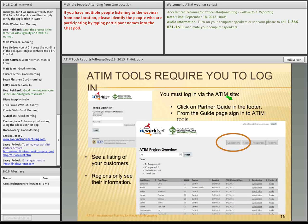So when you are in the ATIM tools, you will be requested to log in, and this is where you need to be given access to this. Then the very first thing that you will see is your customer screen. Now this image has false data on it. It is our test data that we were using to set up the system. And it is set up so that it is by region only. Our screen actually shows a number of regions because we were testing that information. Then once you click around, you can get to the application and you can see the customer profile.